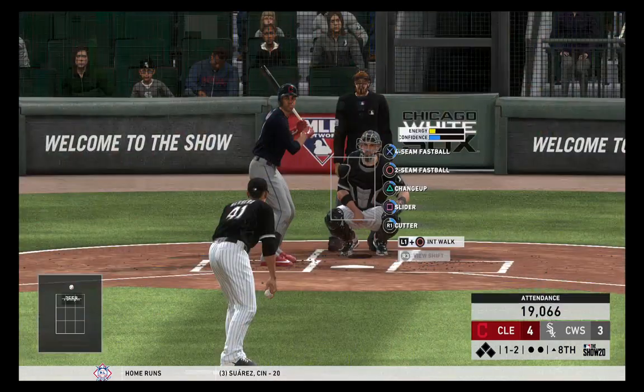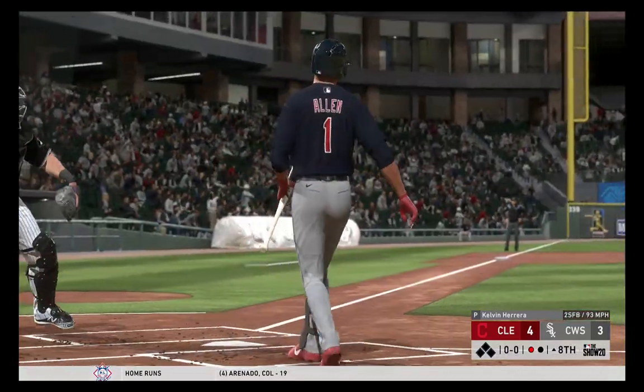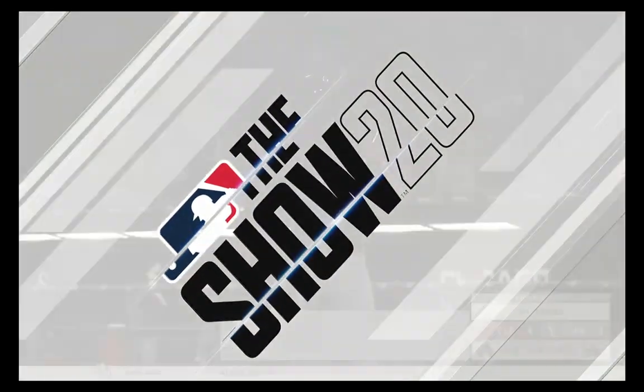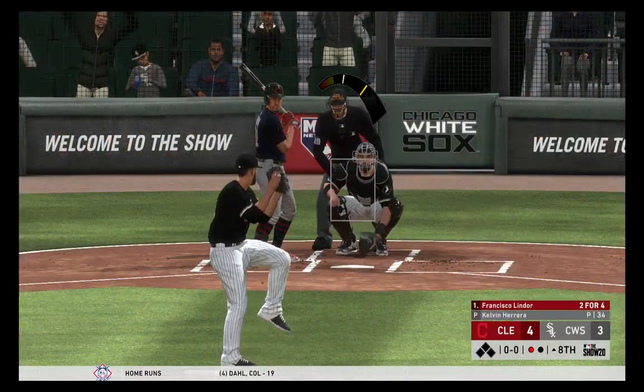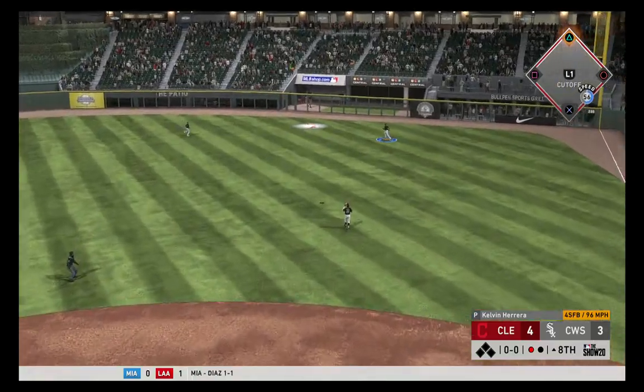And he wastes a fastball high there, 1-2. Boy, he sped him up in this at-bat. Now it's time for the changeup. This guy's got a good one, and he hasn't thrown it yet in this at-bat. So he punches him out looking at the fastball. Greg Allen becomes the first out of the inning.